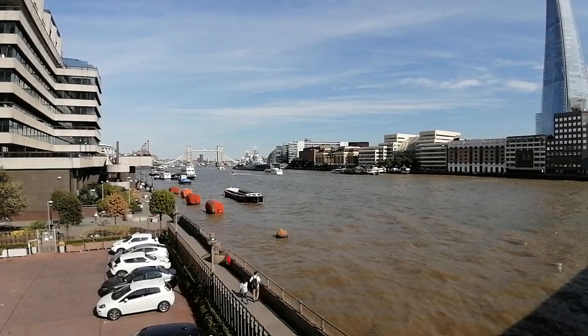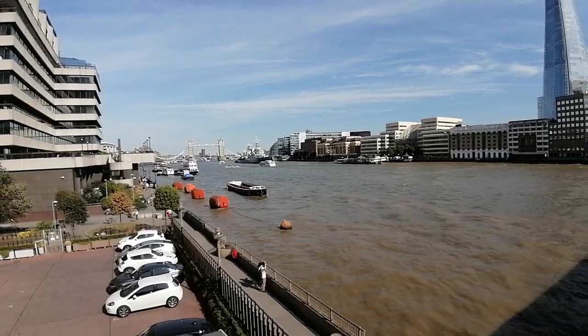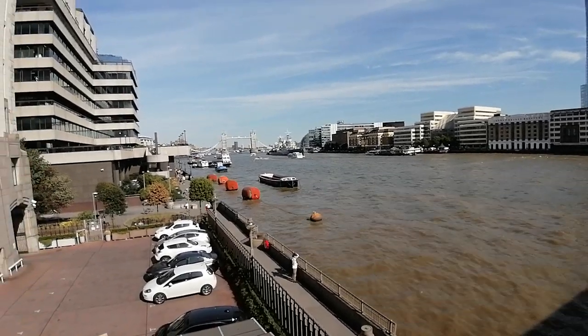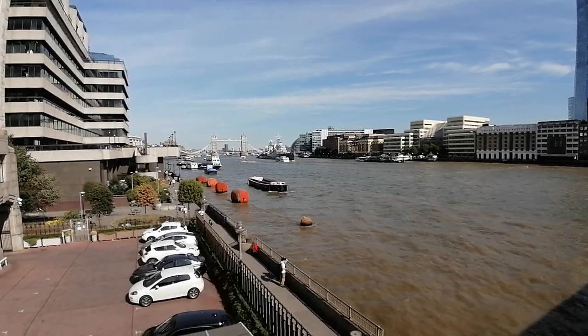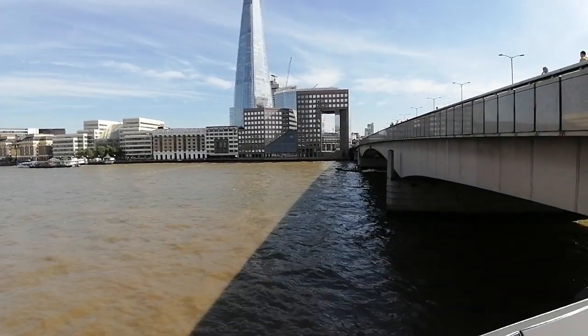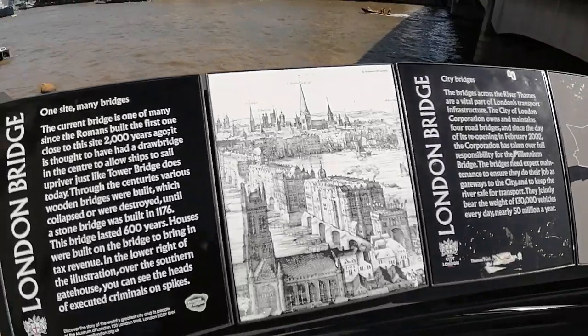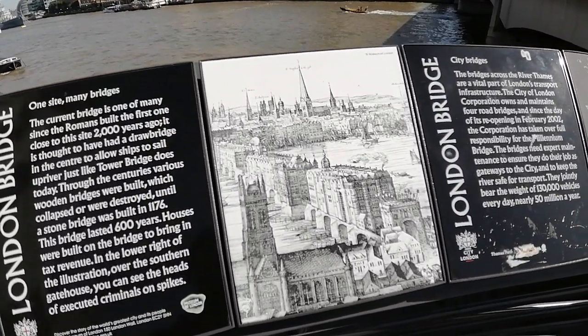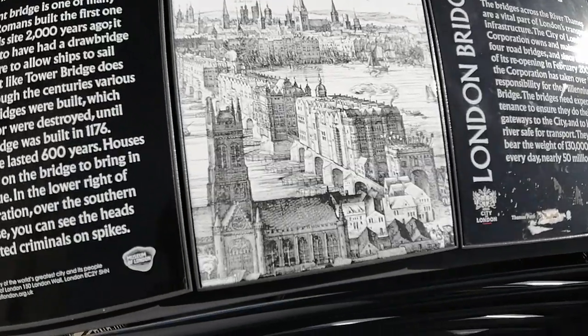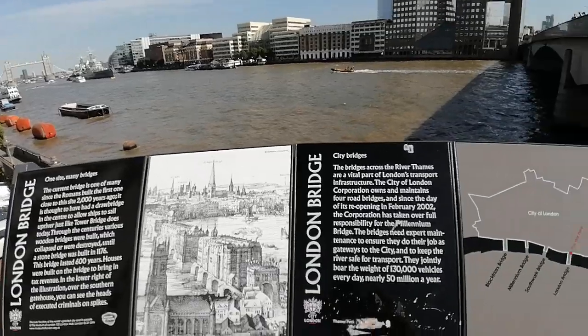Through the centuries, various wooden bridges were built which collapsed or were destroyed until the stone bridge was built in 1176. The bridge lasted 600 years. Houses were built on the bridge to bring in tax revenue. In the lower right of the illustration, over the southern gatehouse, which is just this illustration here, you can see the heads of executed criminals on spikes. How gruesome, down there somewhere. Well, all sorts of information here.